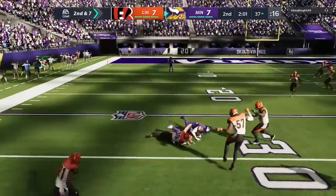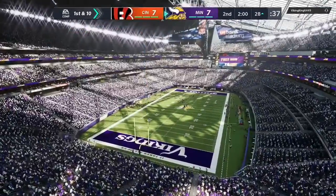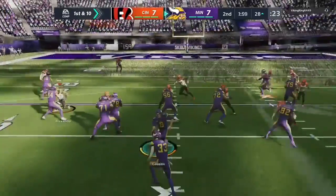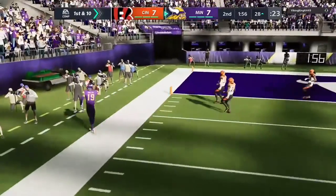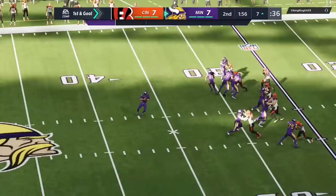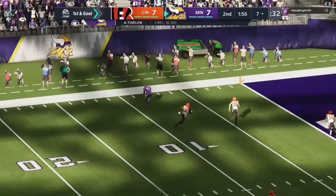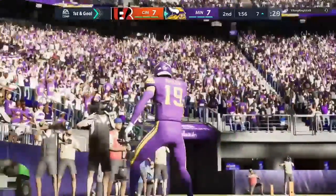Rudolph on the receiving end from Cousins, and he'll go down at the 28. With the 2-minute mark of the first half, all knotted up at 7. So this first half of play from our studios in Orlando. This will be caught inside the 10. And he is out of bounds, but first he gets it inside the 10 to the 7. And a nice gain of 21 yards. First and goal at the 7-yard line.